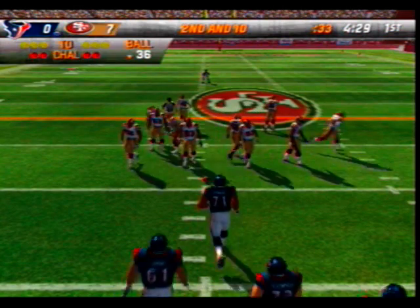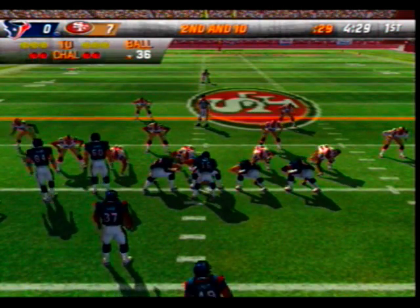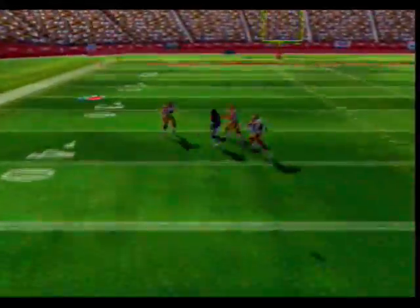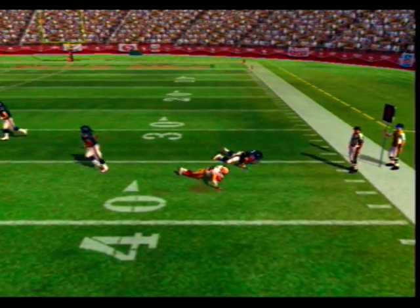Second and 10. Ball on the 36-yard line. Watch the snap down. With the carry, setting up play action. With the pass. The pass is picked off. The defender is there to make the play.